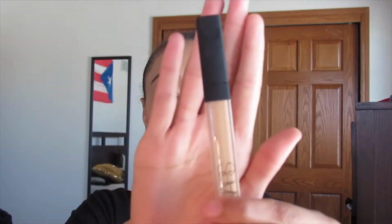So this is what it looks like in the packaging. And I got the color, what is this? Medium 1.5 Macadamia. So I'm going to go ahead and apply this how I normally apply my concealers. And a lot of people say that the Maybelline Fit Me concealer is a dupe for this. But as I'm putting this all over my eyes, this is a pretty thick concealer. Like the Maybelline Fit Me concealer is more watery. Not like watery, but it has a more liquidy consistency and it's not as thick.